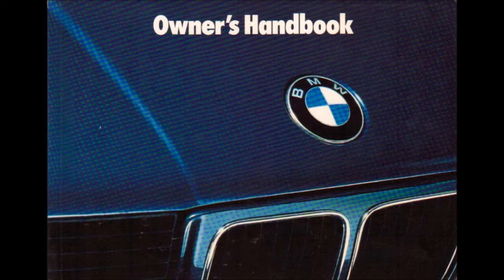Onboard computer. If your 5 Series is equipped with an onboard computer, or OBC, you have a unique on-the-road personal computer designed to calculate and communicate information that will make your driving both safe and economical. The OBC incorporates features of a multifunction clock, such as time, date, and special reminder function, plus additional functions.